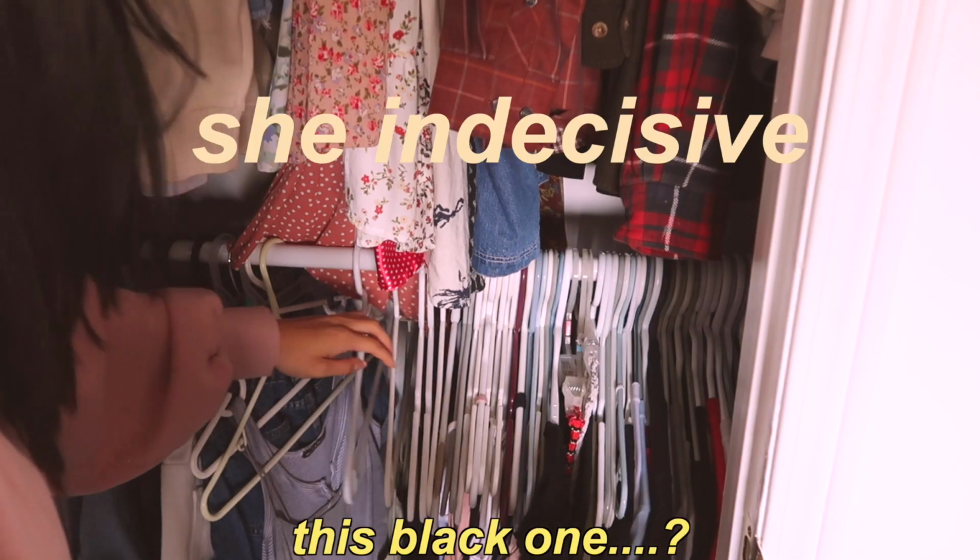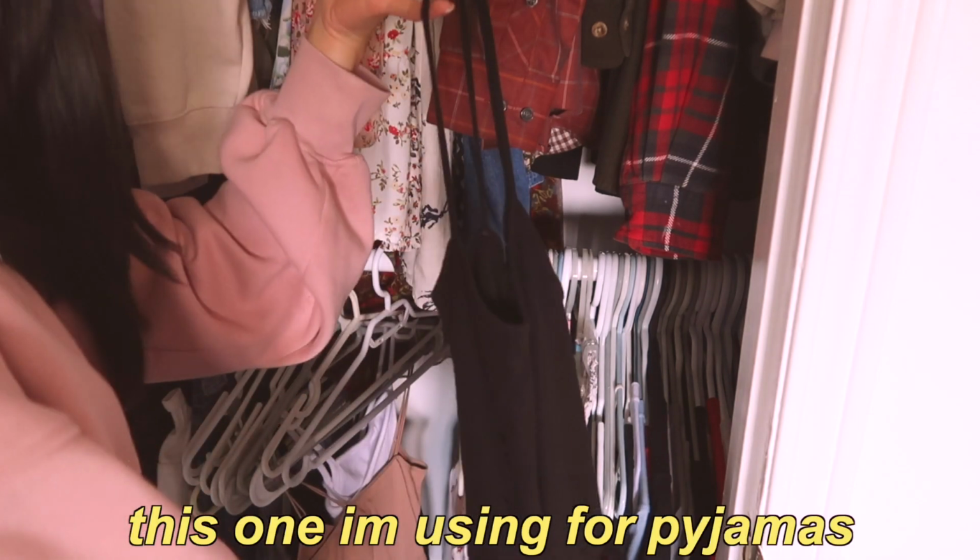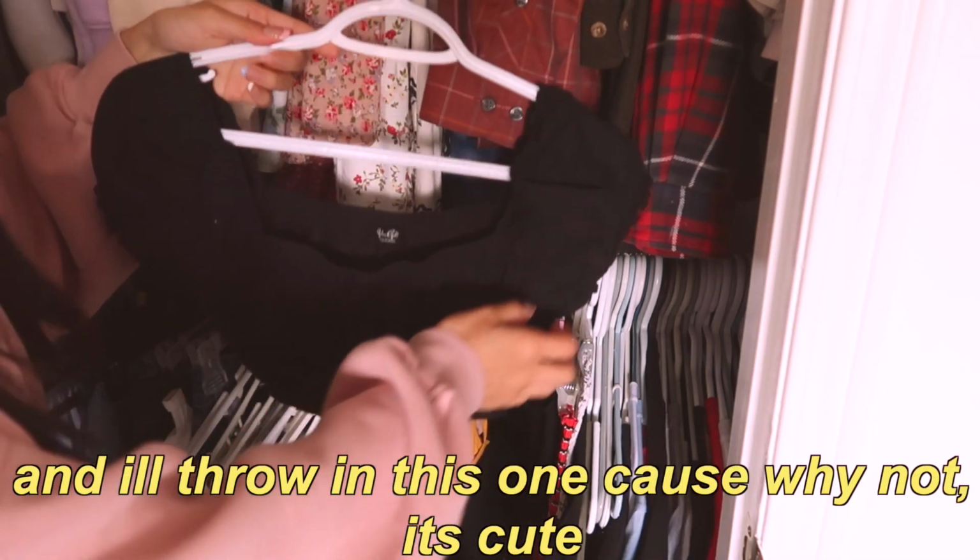This black one. No, but then that's 3 black tank tops. Whatever. This one I'm using for pajamas, and I'll throw in this one because why not? It's cute. All right, so we have 4 tank tops and 1 pajama one. I know I said 5, but it's also in the wash right now, so I guess I'll pack that later.